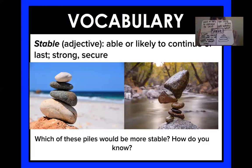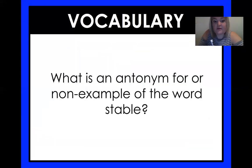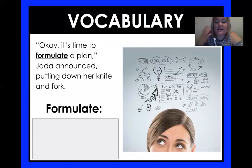So this is what you're going to be doing for your vocabulary practice. You're going to do the four boxes with the word in the middle. Hopefully pretty easy. So let's go through and look. We found two synonyms. Then we found two antonyms, or non-examples of what the word means. And then we used the word in a sentence. And now this is the word you will be doing for your Seesaw assignment or in your notebook.